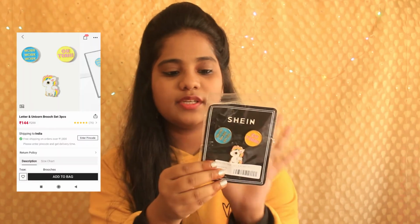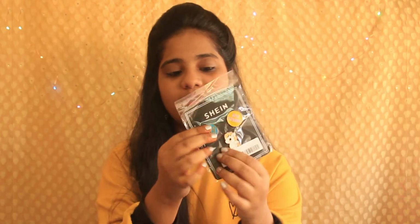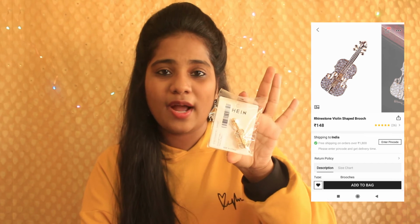And lastly, I got 3 brooches. The first packet consists of 3 brooches in one set, and my favorite one has to be this unicorn one. I totally love it, and the other two are also fine, but my favorite should be this. And this is the other one, and if you love music and musical instruments, this is so perfect. It's a rose gold stone studded violin one. It's tiny, that makes it even cuter.